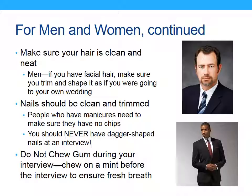Also, do not chew gum during your interview. It is something that is super annoying to those of us who interview people, and we want you to not look like you are chewing your cud. Chew a mint before the interview to ensure fresh, minty breath.